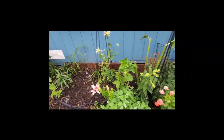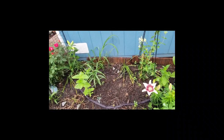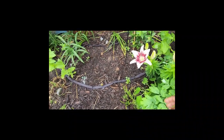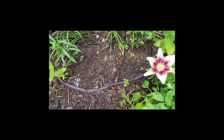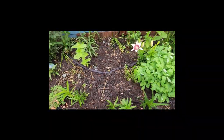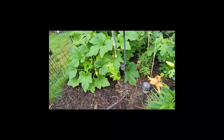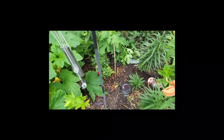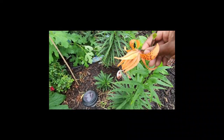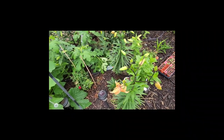And more lilies that are coming up. I didn't really like the look of these, so I'm not going to use these in bouquets. I don't know what kind it is, but it's almost like it's speckled, like somebody took paint and splashed it on it. I don't like that one. And then this one is more of a, I don't know what they call it, a tiger lily or something. That one I don't like so much either. I don't mind the orange, but I don't like that speckling. So that one I shall leave just as decorative.